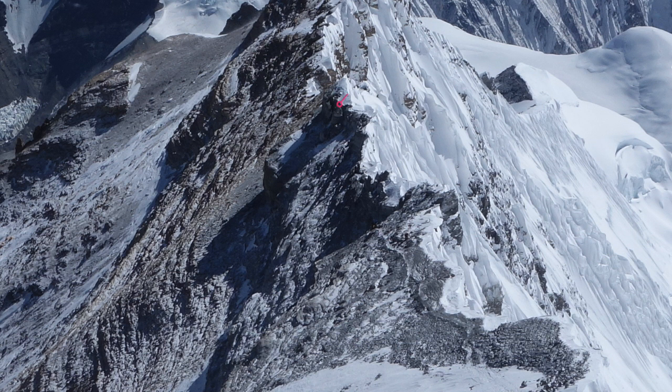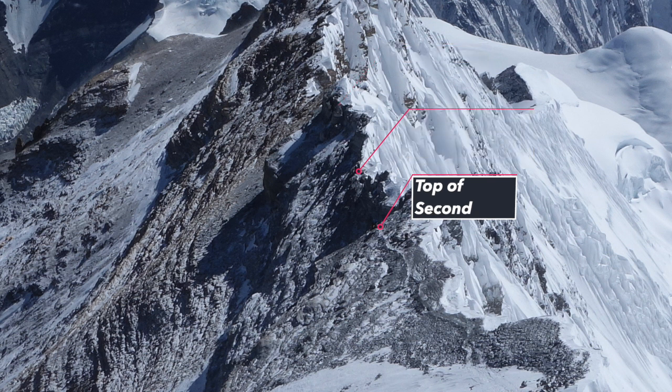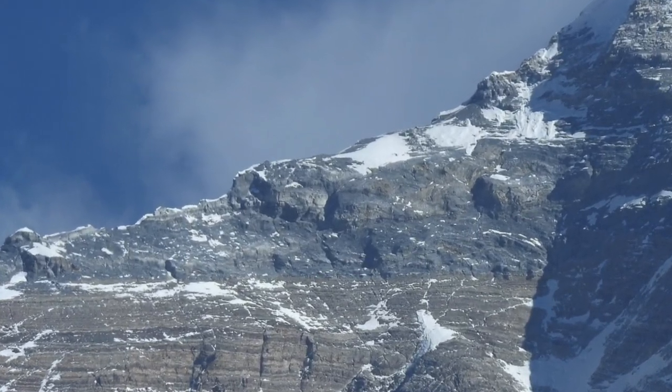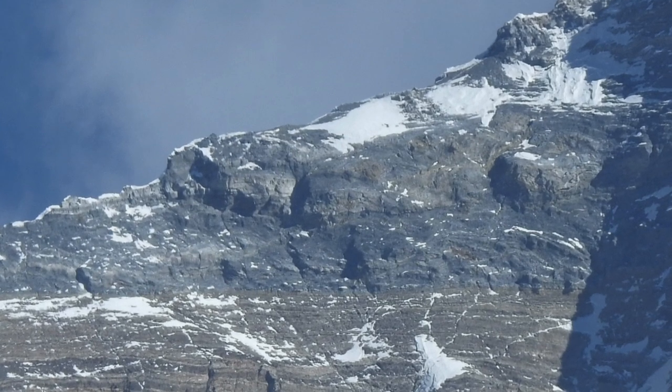You can see in this photo the crest of the ridge. This is the first step, Mushroom Rock, and the second step. No one would attempt to climb that route, nor would Mallory attempt the second step from below. The second step is not a deceptive obstacle. It looks difficult from far away, it looks difficult as you approach it, and when you actually get to the head wall, it looks extremely difficult.